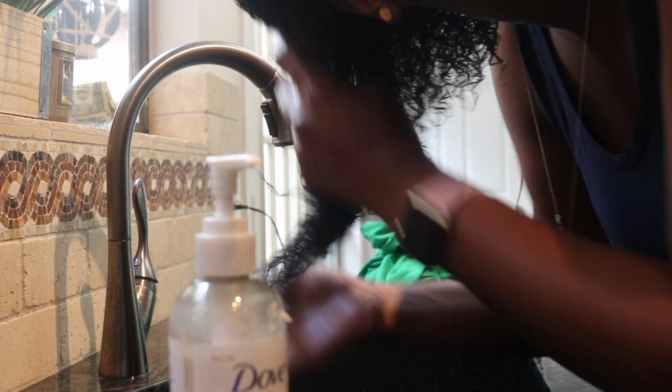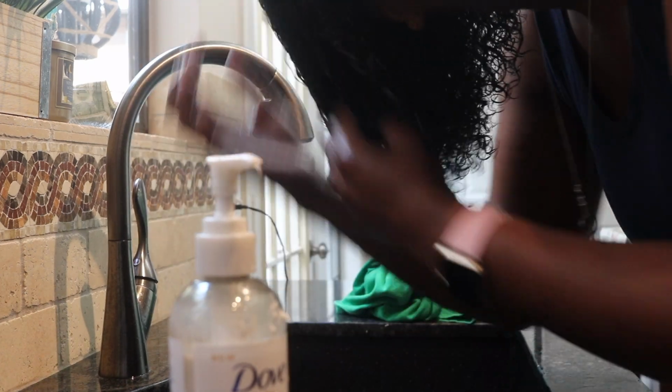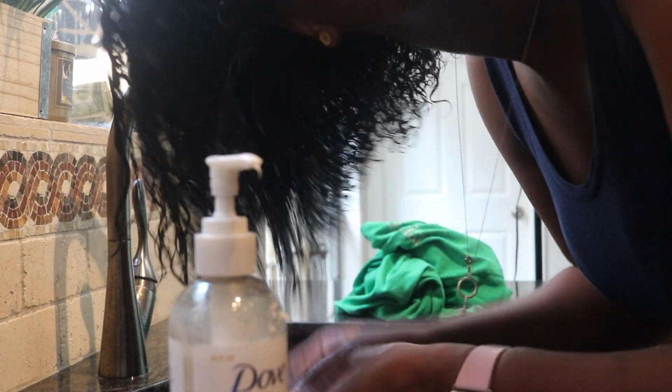I don't know about all that. Slip, super slip. I did not get that from this. I did not get the super slip that I like to be able to comb through my hair. When my hair is wet, I don't like to use an actual comb. I like to use my fingers. I'm pretty sure you saw in the clip, I had to separate it, and there wasn't a lot of slip.